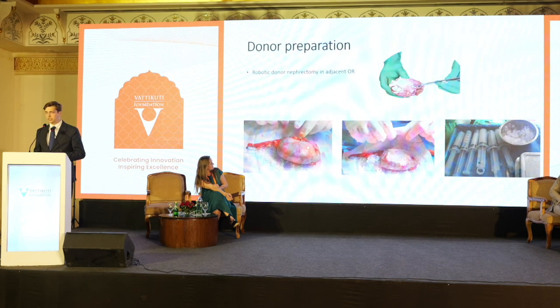Our technique is based on the Vattikuti Medanta technique. A good, successful surgery needs first good preparation. So we start with robotic donor nephrectomy in the adjacent OR. Then we prepare the kidney on the back table and wrap it in a gauze with slushed ice. We also prepare modified Toomey syringes with slushed ice.